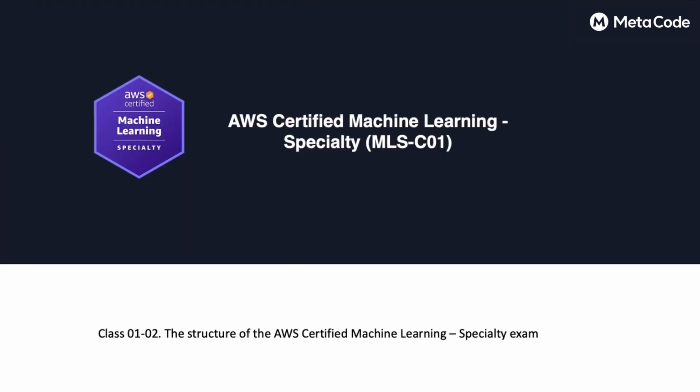Now that we are moving into the second session, let's take a closer look at the structure of the AWS Certified Machine Learning Specialty exam and the different question types you'll encounter. The exam is divided into four major domains, each of which tests your ability to perform various machine learning related tasks within AWS. We'll go through each domain and its weight on the exam, offering insights into the skills you'll need to succeed. Let's start with data engineering, which makes up 20% of the exam.